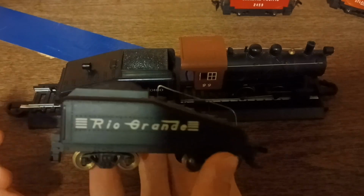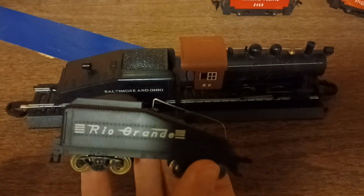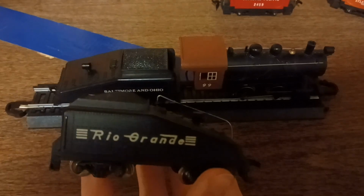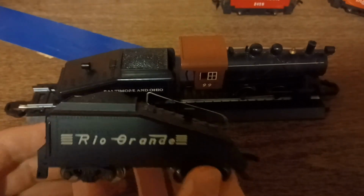But this tender is actually very rare, a real grand tender. But the rare version is without the stripes. That's the first year it came out, in 1962 and 63. But this tender is from 1963 and 64.